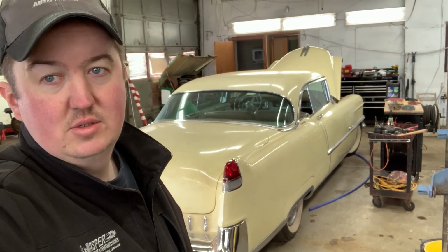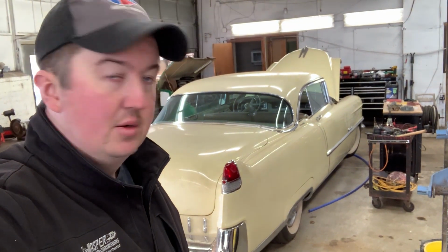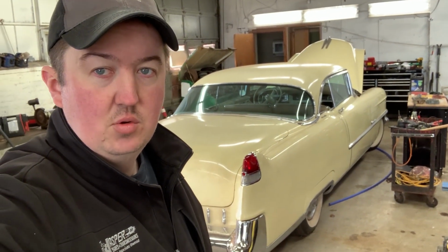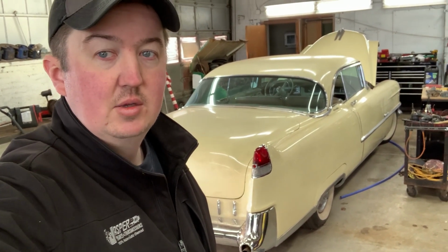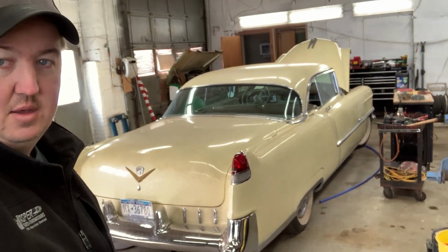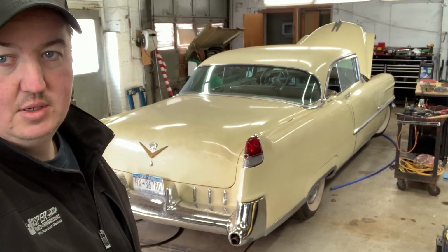Also, it has no brakes, a very minor thing there. So we got to go through the hydraulics. It's an old single circuit hydraulic brake system. So we got to see what's going on with that. It's a pretty decent car. It's not a showstopper. It looks pretty good. It's actually very dirty, and we'll take care of that too. We'll get it all cleaned up for this gentleman.